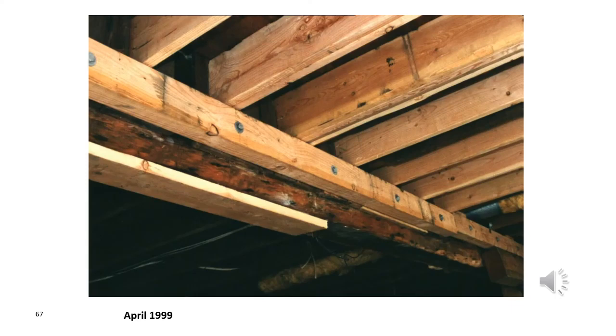This is the after picture in that same area. You can see that some joists had to be replaced in this area, and others were strengthened by sistering another board next to them. And the beam through this area was also strengthened by adding another beam to it. So this essentially solved the problem in the kitchen area, and the floor was back to being level at this point.